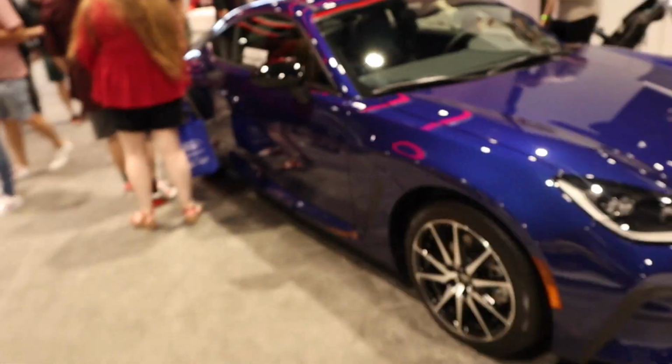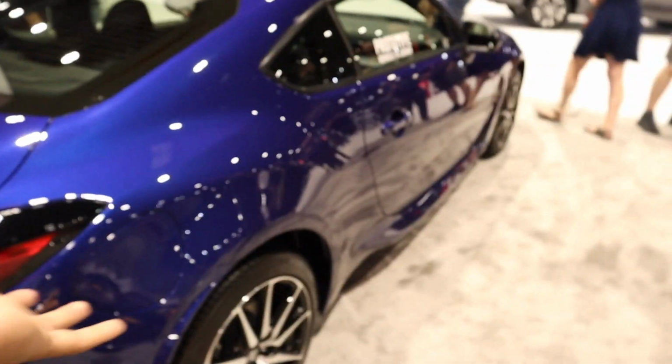Here's the new GR86, the prototype. It looks pretty cool. Like I said, I'm not the biggest fan of the new facelift, but it doesn't look bad. I'll give it that. It'll grow on me for sure in the future.